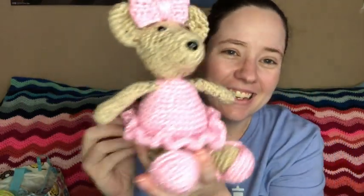And so go check this pattern out if you want to. It's so cute. And it's National Ballet Day, which is fun. I like ballet. I actually like watching it and stuff. But I never got to be a ballerina. But that's okay.